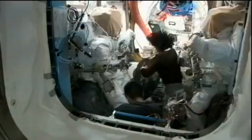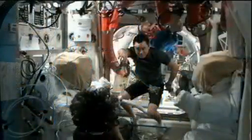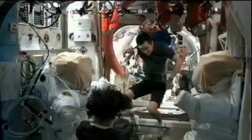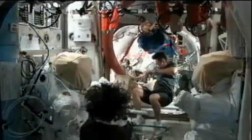Aki Hoshide is taking samples of different microbes inside the Japanese laboratory, the Kibo laboratory. We talked about this yesterday as part of a microbial detection experiment and activity. Throughout their time on board the space station, the crews take a lot of samples of the water, of the air, and also the surfaces, just to make sure that there's no bacteria or fungus growing there that's not to be expected. This does two things.